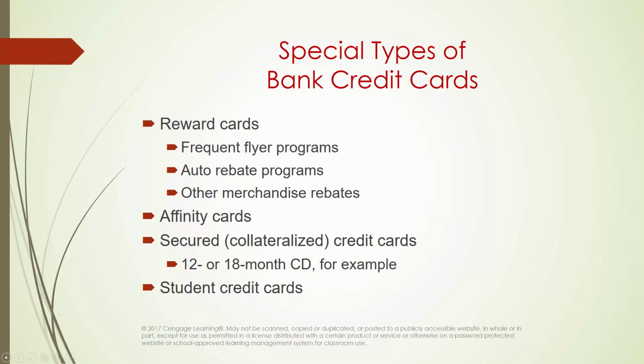Okay, special types of bank credit cards. A reward card is for every $1 you spend, you get X reward. You get miles. You get money given to, no, that's not that. You get other merchandise. You get discount on gas. Okay? So reward cards work.